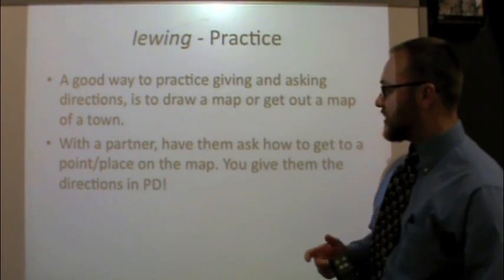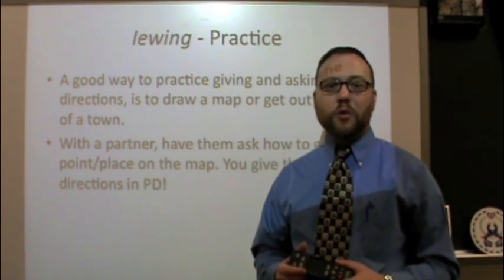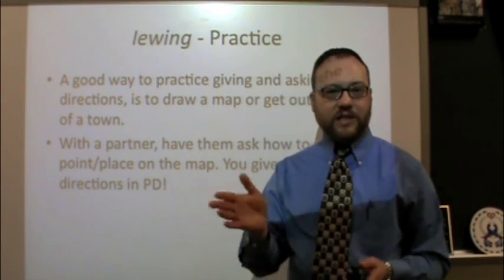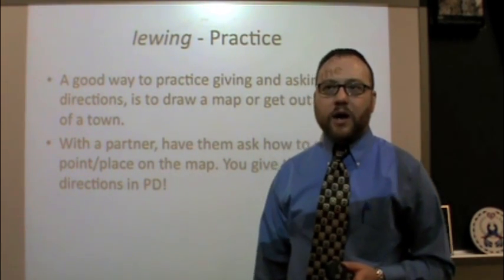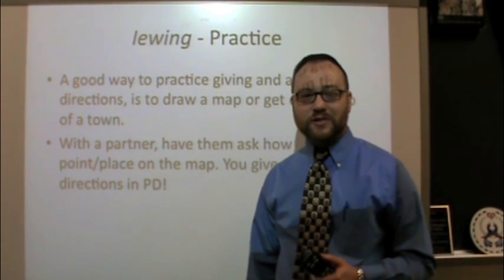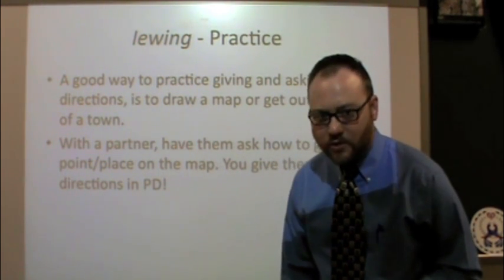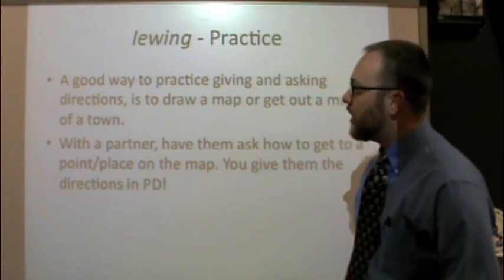Then with a partner, ask them directions. Another thing, of course, with the internet, just open Google Maps, zoom in on a town there, you already have a map made up for you, and practice giving and asking directions yourself. Okay? So, you never know when you're going to be in a situation where someone might stop and ask you for directions, or if you need to give directions. So it's good skills to have. It's a good way to build vocabulary as well. So, and practice commands all at the same time.